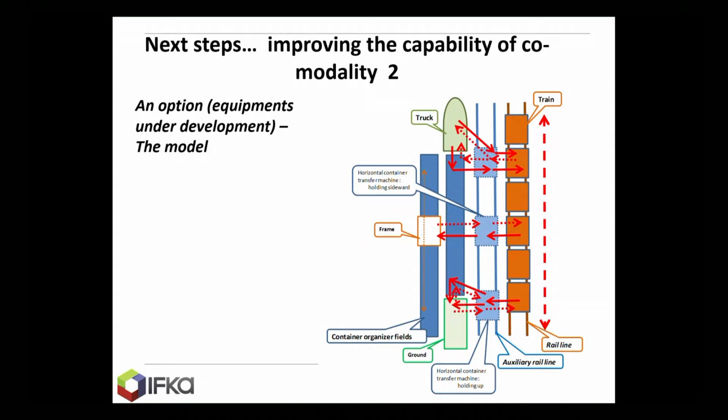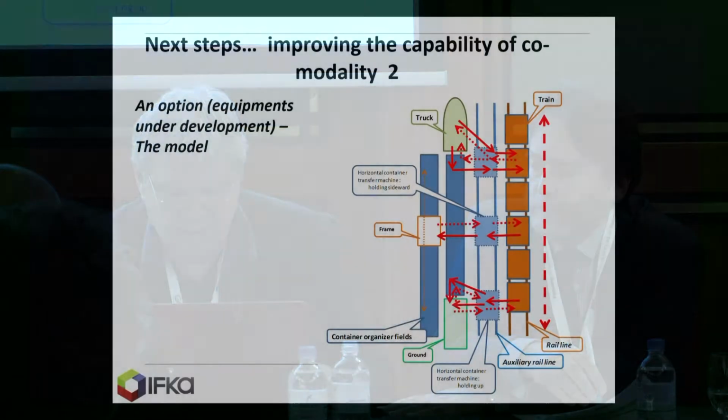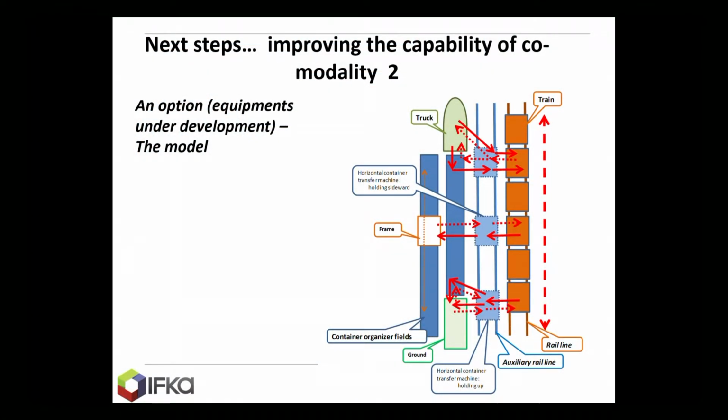In a nutshell, we are going to review a device which enables quick exchange and organization between the road and railway transport. The incoming train, represented here, is served by a container loading device moving on a parallel or side track. This device can have upper or side rolling system. In the latter case, it can run even under an electric wire.